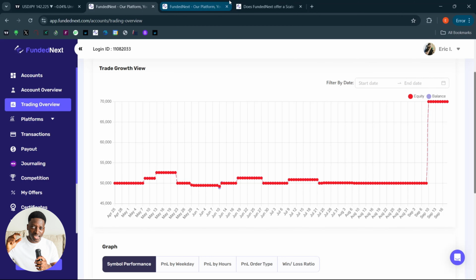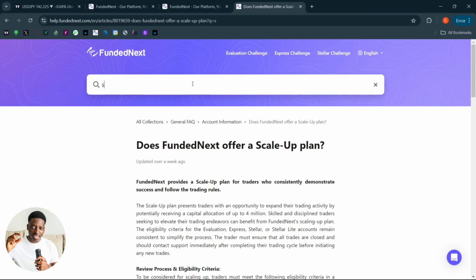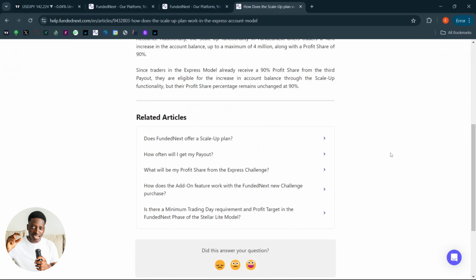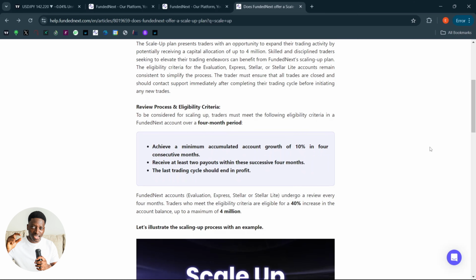So if you go to the FundedNext website under the FAQs, just simply come and search here scale up. And when you search, you'll find these articles telling you how the scale up program works. So for you to get your account scaled up, there are a few conditions that you have to meet. And mostly they are just to do with proof of you showing consistency. Specifically for this prop firm, here are the conditions. You must trade your account for at least a 4-month period. And within the 4-month period, you need to achieve a minimum accumulated account growth of 10%.